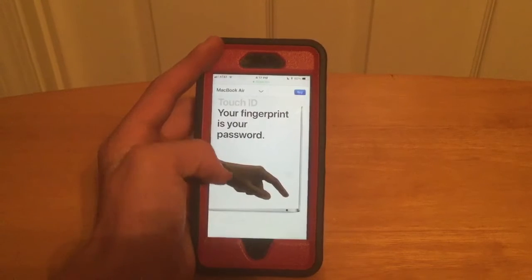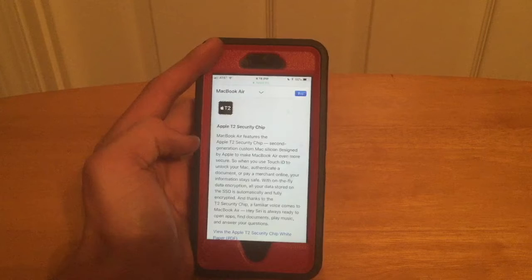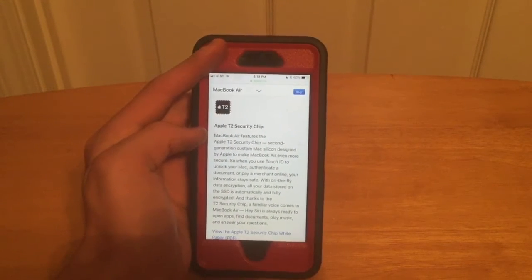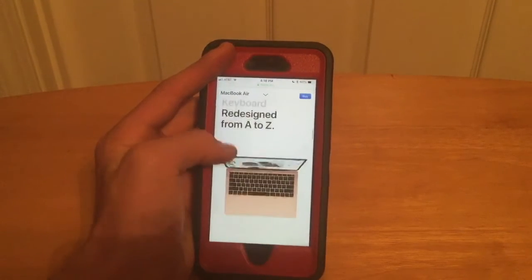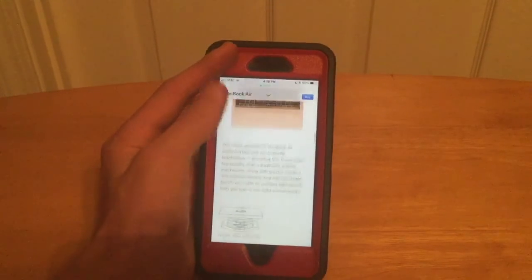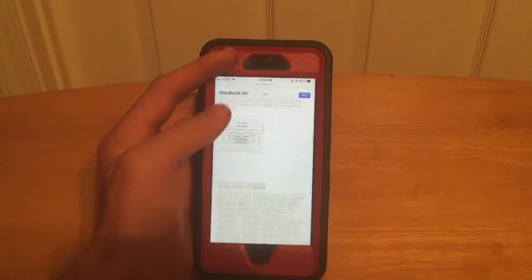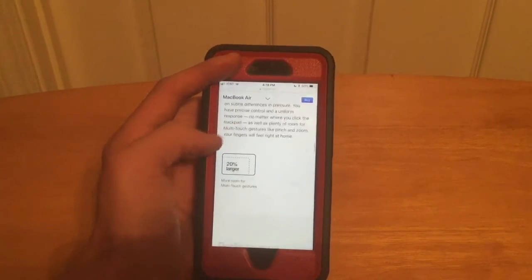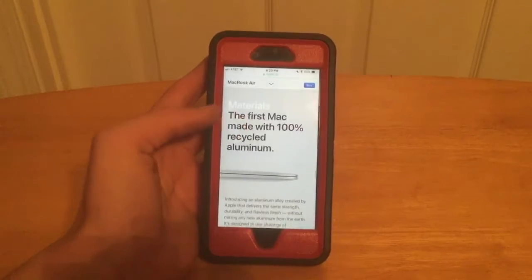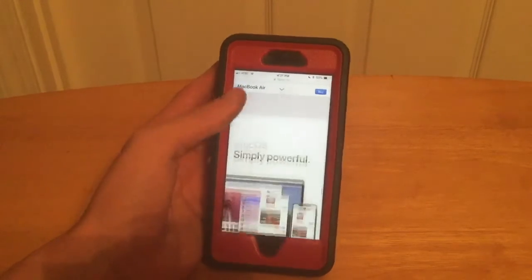We finally have Touch ID for the password now on the new MacBook Air, which was not on the previous one. And now we have the Apple T2 security chip, which is also in the iMac Pro, for a secure boot. The keyboard has been redesigned, and I do love this new gold color. It looks pretty cool. Now, it does not have a touch bar like the MacBook Pros do, but it's still pretty cool, and the touchpad is 20% larger. So here's another huge accomplishment. It is the first Mac made with 100% recycled aluminum.